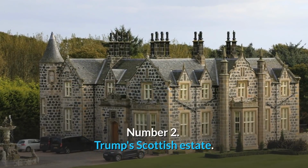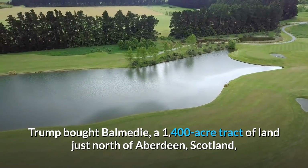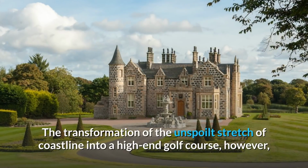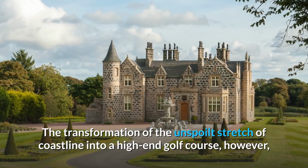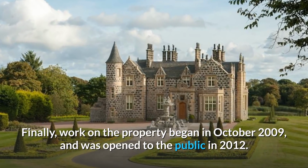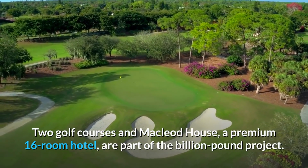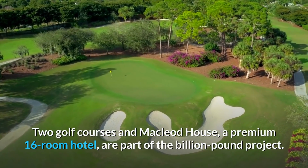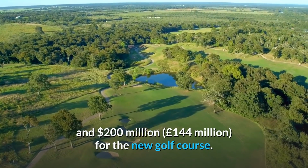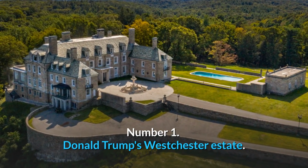Number 2. Trump's Scottish Estate. Trump bought Balmedie, a 1,400-acre tract of land just north of Aberdeen, Scotland, in 2006 with the intention of turning it into yet another luxury golf course. The transformation of the unspoilt stretch of coastline into a high-end golf course, however, did not proceed as planned. Finally, work on the property began in October 2009, and it was opened to the public in 2012. Two golf courses and McLeod House, a premium 16-room hotel, are part of the billion-pound project. Trump reportedly paid $60 million, 46 million pounds, for the house and $200 million, 144 million pounds, for the new golf course.